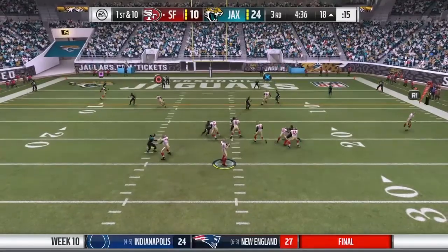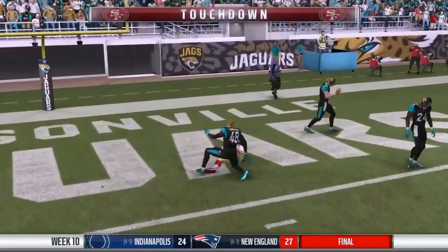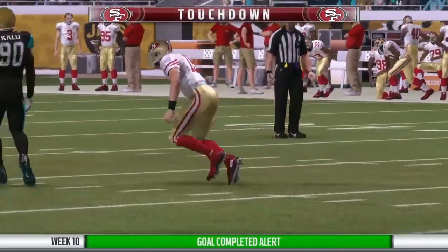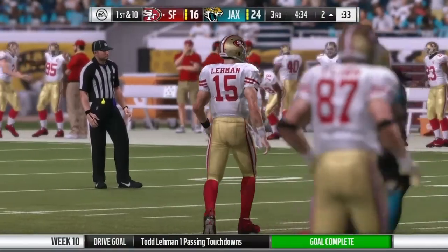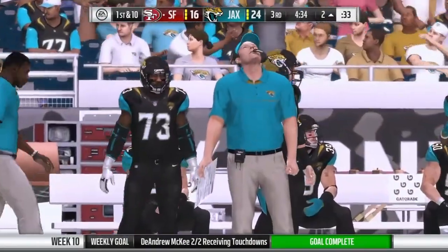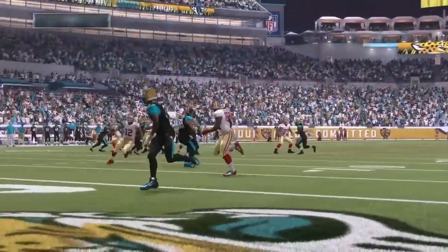Inside the red zone here, they'll look to throw. And it's complete in the end zone. Touchdown 49ers. Their dangerous wide receiver with his second touchdown of the game, number 8 on the season. And the 49ers are back within a score.